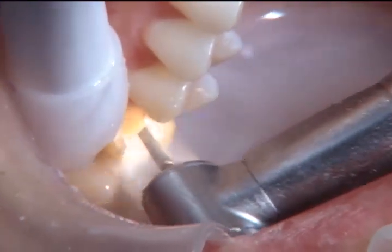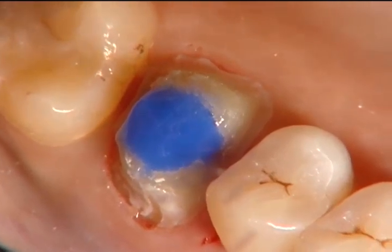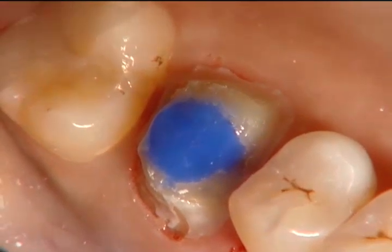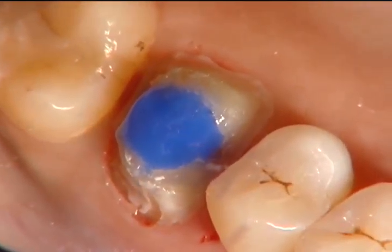And now we're going to go ahead and place a buildup in the access opening now that we have the old crown off of there. You can see a small nick there on the gingiva on the mesiobuccal, and you know I hate nicking the tissue, but whenever you remove a crown that has a subgingival margin, that's always a possibility.